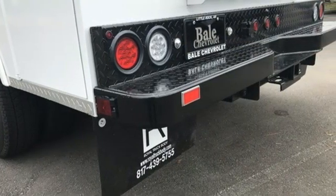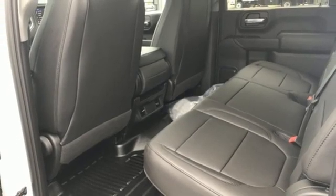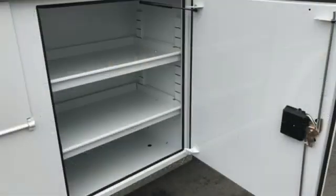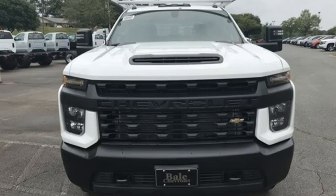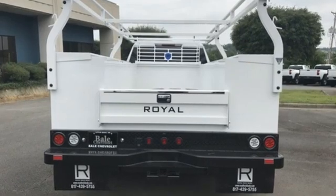Intercooled turbo V8 engine, four-wheel drive, driver selectable mode, trailer brake controller, streaming audio, wireless phone connectivity, manual tilting steering column, front tow hooks, electronic shift on the fly, upfitter switches, and automatic transmission.